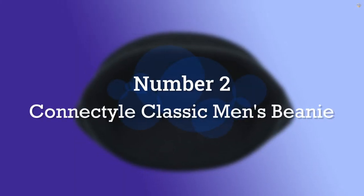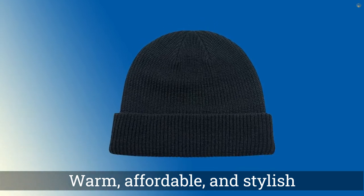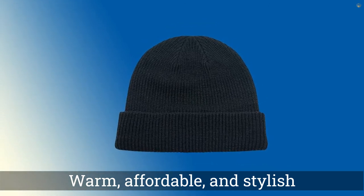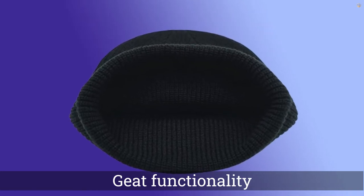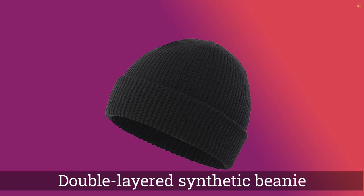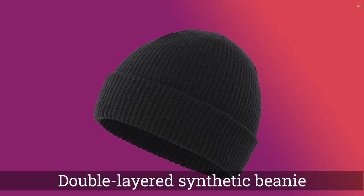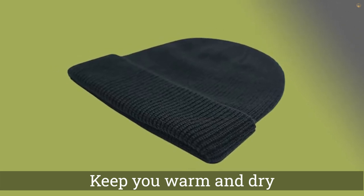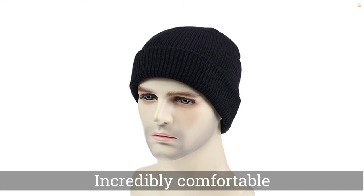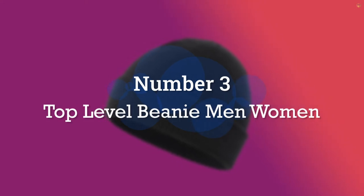Number 2. Connectile Classic Men's Beanie. Warm, affordable, and stylish, Connectile makes a great option with traditional looks and great functionality. This is a double-layered synthetic beanie, which helps the classic men's warm winter hat keep you warm and dry while looking good while doing it. Wide rib knitting gives a bulkier and incredibly comfortable build to a hat that can keep up on the trail or in the city. This beanie comes in a color for everyone, which is a nice offering to show your own style.